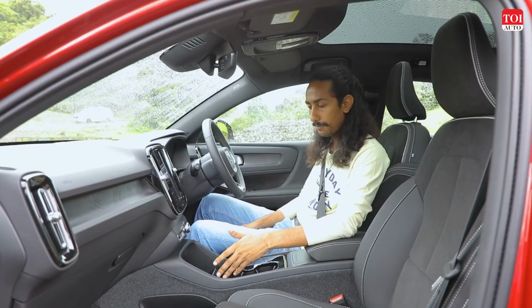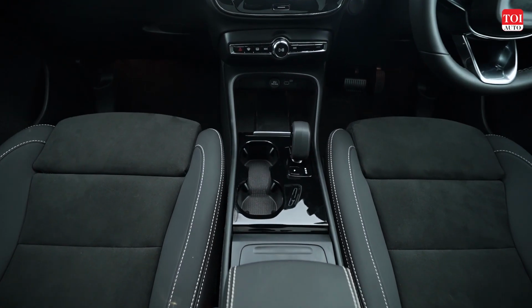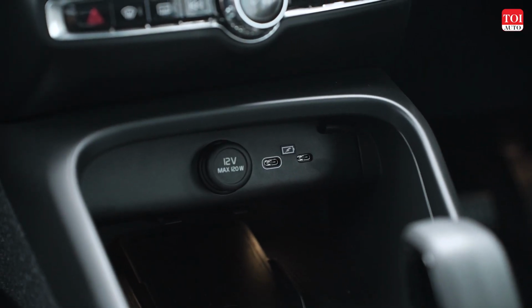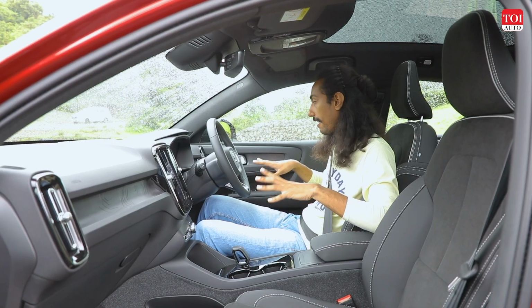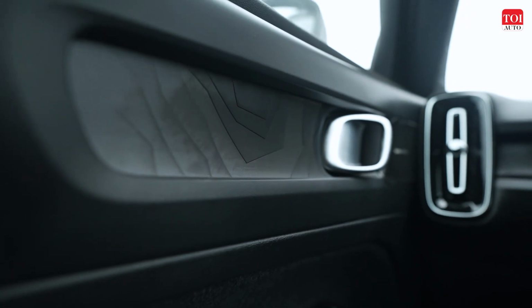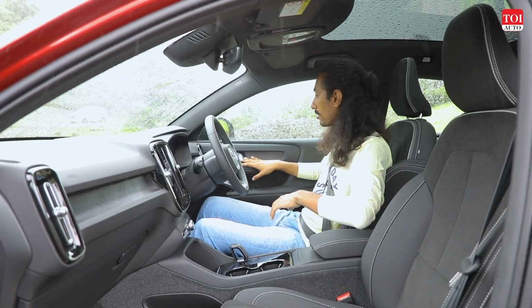You have obviously two cup holders here, a storage space over here, and a wireless charging pad for the phone, two USB Type-C charging ports as well, and the door pockets also have plenty of room. And you have this unique texture on the dashboard and on the door.